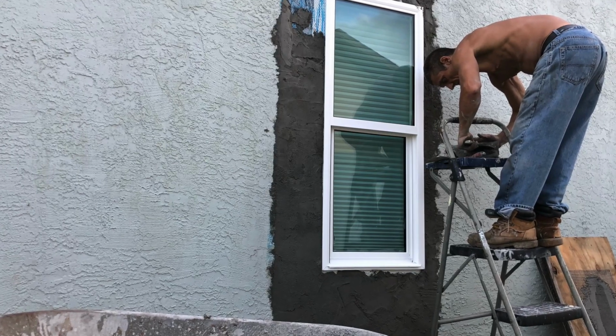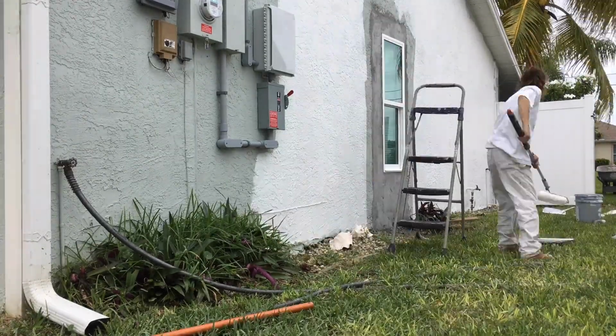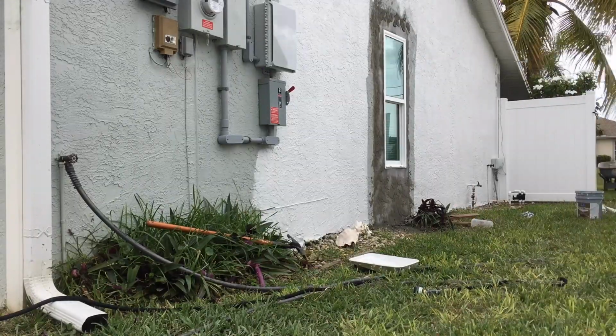There was a nice couple that I had hired to paint the exterior of the house at the same time, and they just offered to do the stucco and did a good enough job to seal everything up afterward.